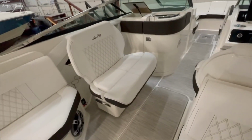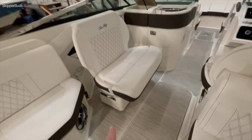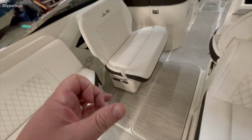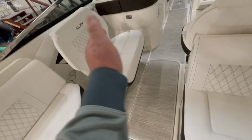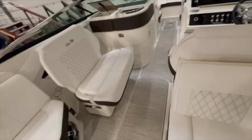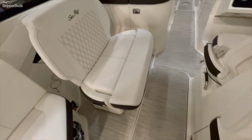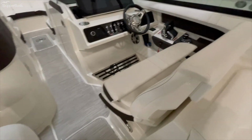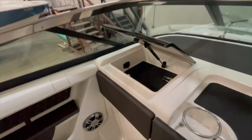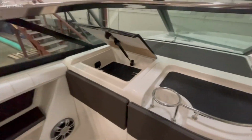The portside helm chair, I have it turned. There's a little button right underneath that grab handle. By pulling that button, you can either have the chair face forward or be part of the entertaining area. It does have a bolster on it. Right here. See, I have the bolster up on that side, bolster down on this side. Glove box area for your phones.